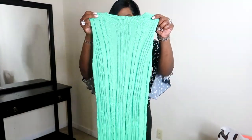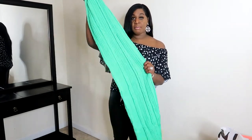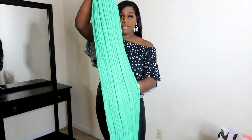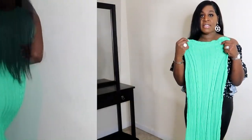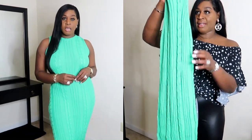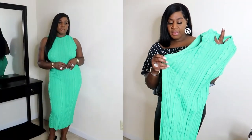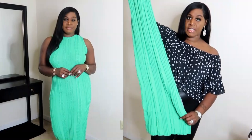So here's what the dress is made like. The material is so sturdy, you guys. It is super duper long. As you can see here, it's sleeveless, and I like that because that means I can wear a blazer or a cardigan over this dress. I love it. It has a little small mock neck, and it's really cute, y'all. Although the material is kind of heavy, it still does not feel too bulky, okay? That's what I really like about this dress, y'all.